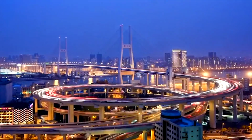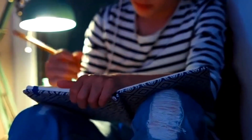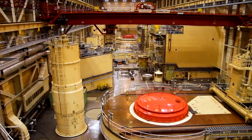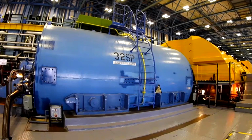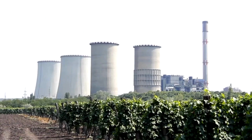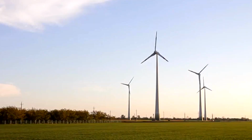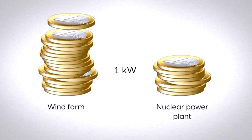A modern nuclear power plant can supply up to 50% of a country's electricity production. The upside of the nuclear power station is that it emits no harmful substances, and its fuel is significantly cheaper than various hydrocarbons. Even renewable energies are 2 or 3 times more expensive than nuclear power. For example, the production of 1 kilowatt of electricity is 2.5 times more expensive at a wind farm than at a nuclear power station.